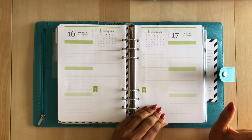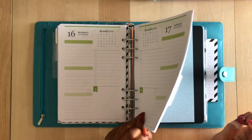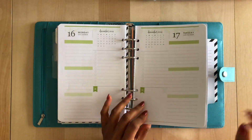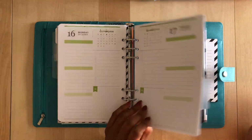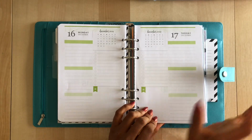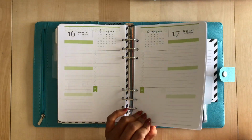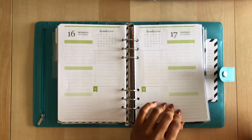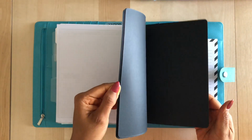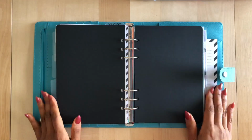I think what I'm going to do is probably just use some blank paper, or maybe I'll buy the cheap A5 undated inserts from Michael's or something like that. Or maybe a printable. No, I know I won't do the printable. But I think I'll probably buy the cheap undated inserts from Michael's, and then I'll just figure it out from there. But I don't know. And then I cut down some black paper, and I'm really liking the way this looks.